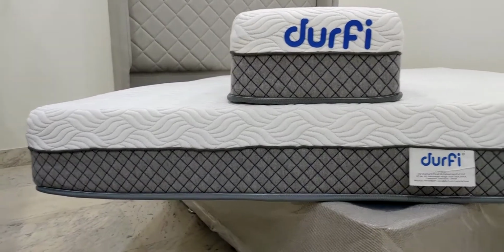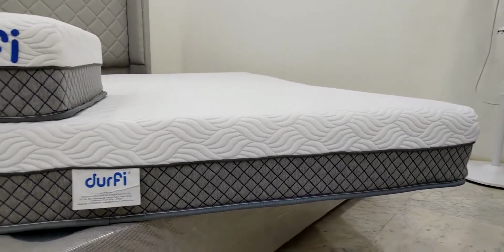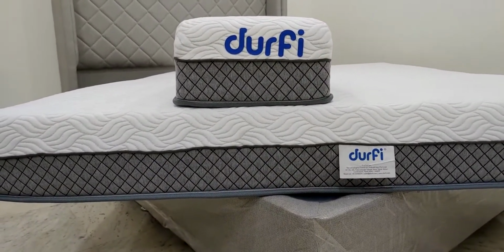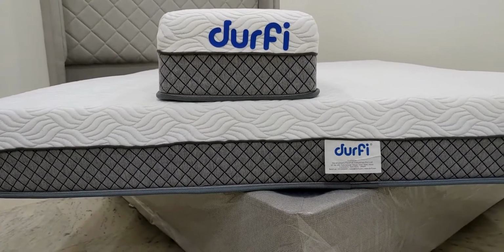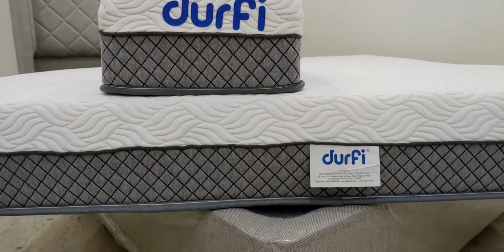Today I am at Durfi Sleep Experience Center in Bangalore doing a video review for the Durfi Pocket Spring Cotton Candy Memory Foam Mattress. The mattress is displayed in front of me. You can see how the mattress fabric looks from outside.